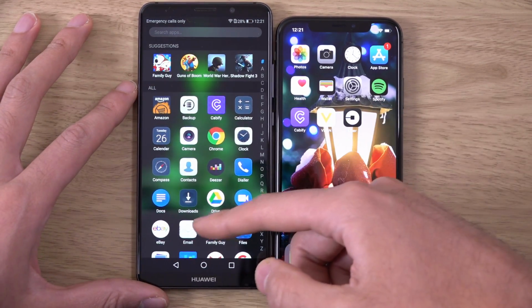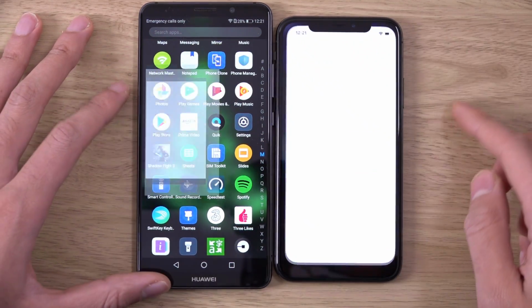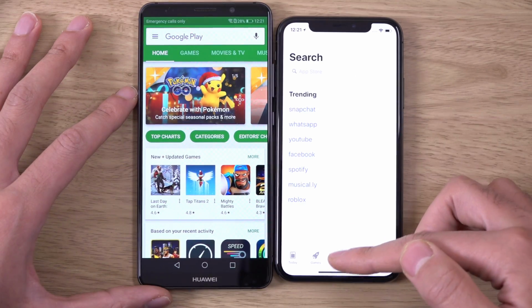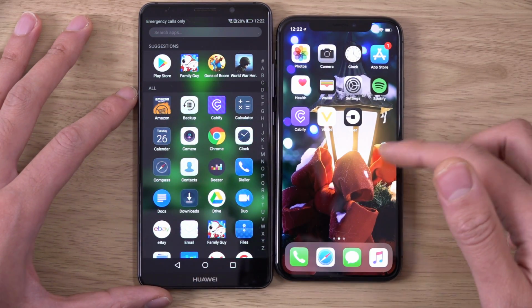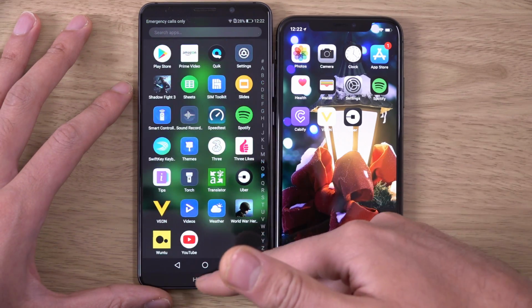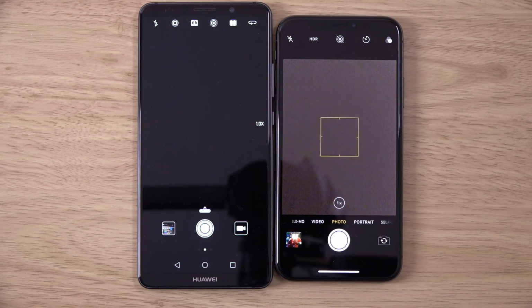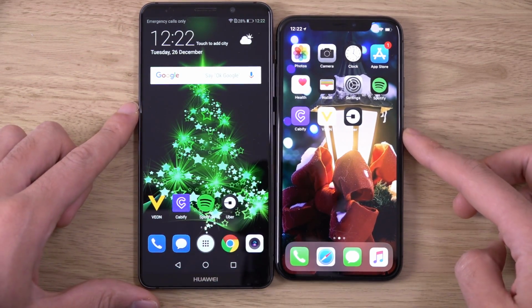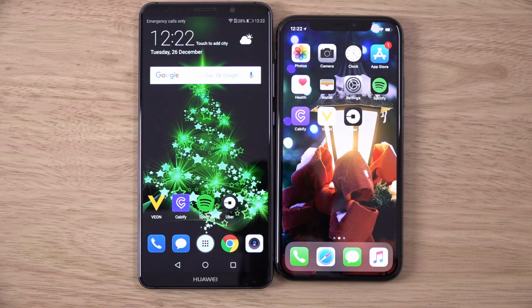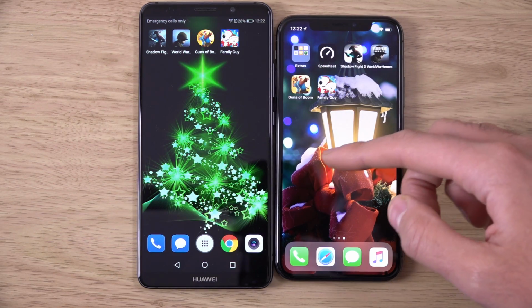Let's just do some consolation ones, such as the App Store, Mate 10 Pro, and let's try the camera here. So we got it down there, very comparable. Yeah, very close, but it's time to move on now. Sorry, AI technology. I think the iPhone has its own AI technology actually.